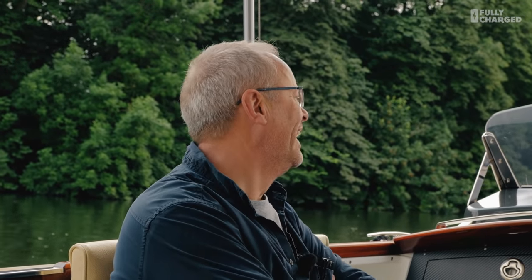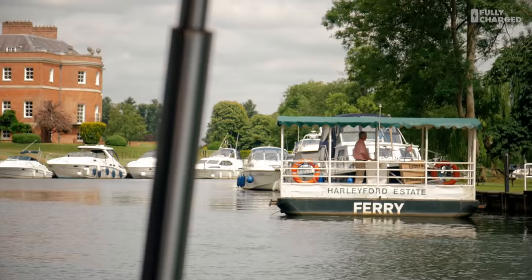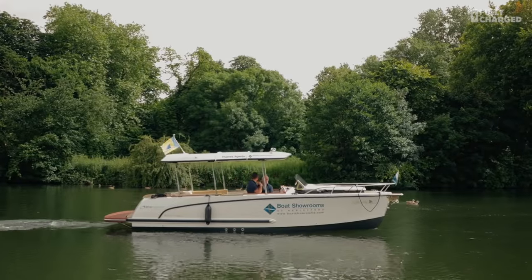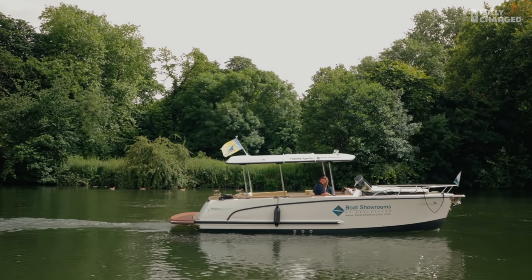But now we're on the Thames. This is the Thames. We're on the main Thames. Yep. So lovely. It's such a treat. It's a treat just to go out on the river anyway, regardless. But it's actually doubly so in this. It's beautifully made as well.